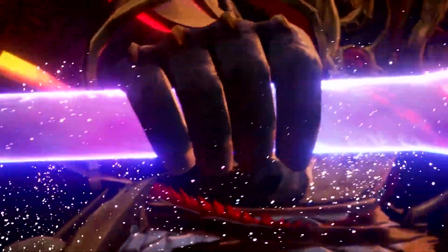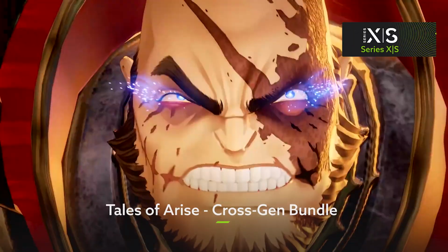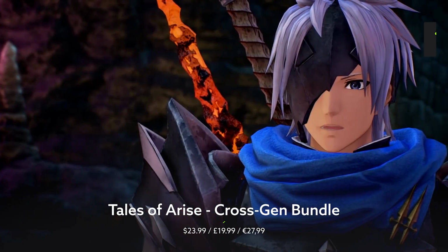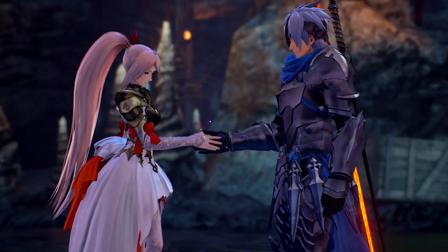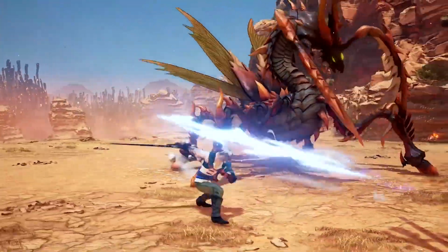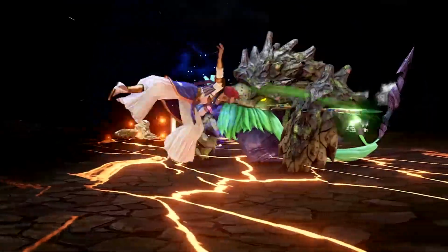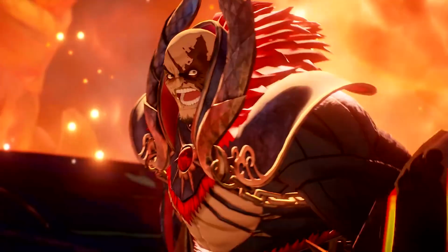Last up, we've got another dose of anime excellence, Tales of Arise. This sprawling action RPG tells the story of a boy and a girl born on either side of a fierce divide. It's sort of like Romeo and Juliet, but with a lot more giant monsters, flaming sword attacks, and multicolored explosions. Like Scarlet Nexus, Tales of Arise is pure animated eye candy.